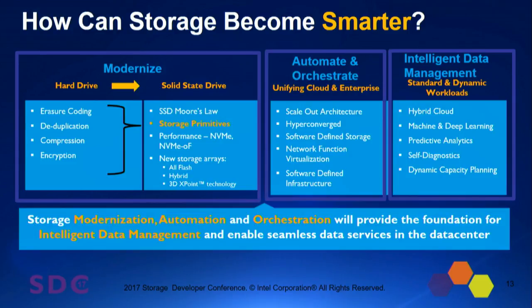We've also seen automation and orchestration, unifying a lot of the cloud and enterprise storage systems. Last year I had a huge number of conversations on how to implement scale-out storage. How do I implement this to gain the best economics and the best flexibility in my storage system? Scale-out, hyperconverged, software-defined storage, all of these are well known. But as we move over, we're looking at intelligent data management. This is the extra layer that everyone is grappling with: how do you deal with hybrid cloud? What does hybrid cloud mean to you?